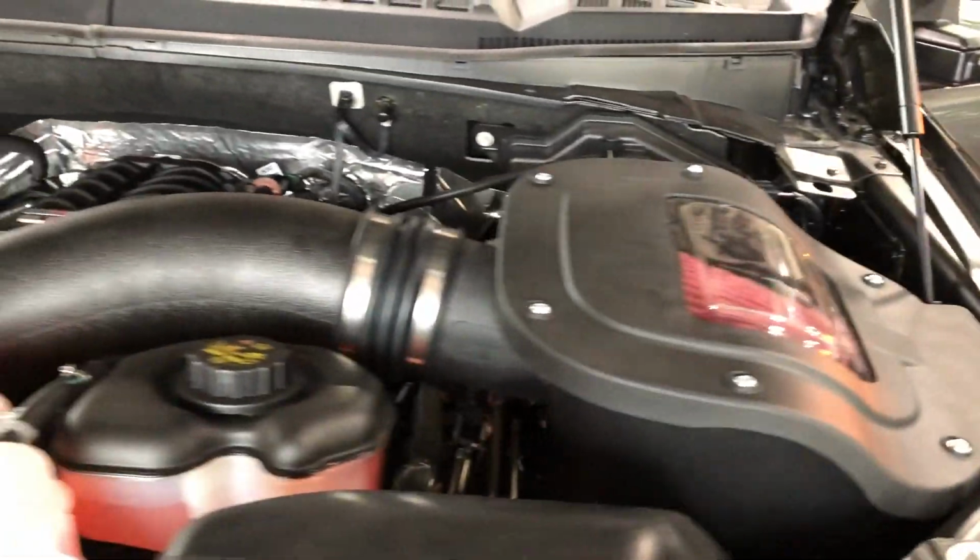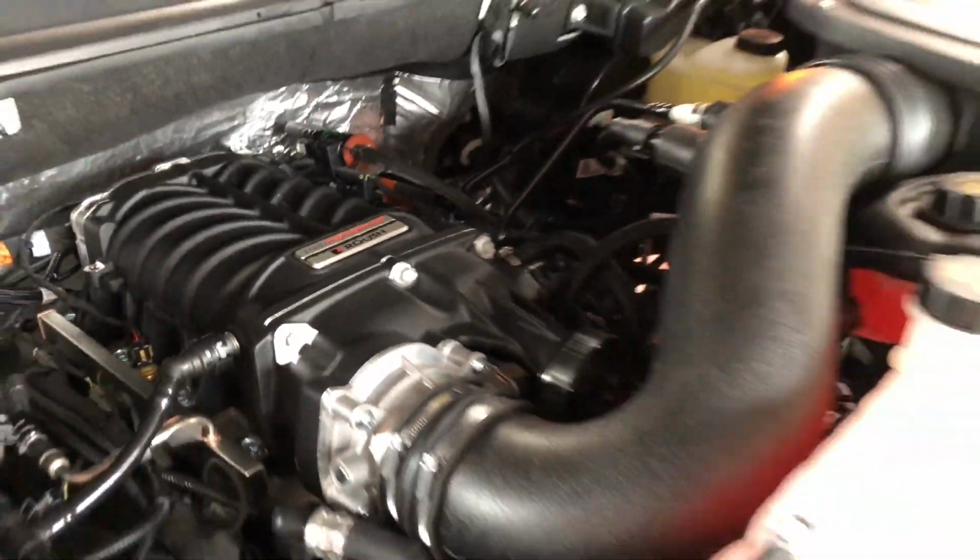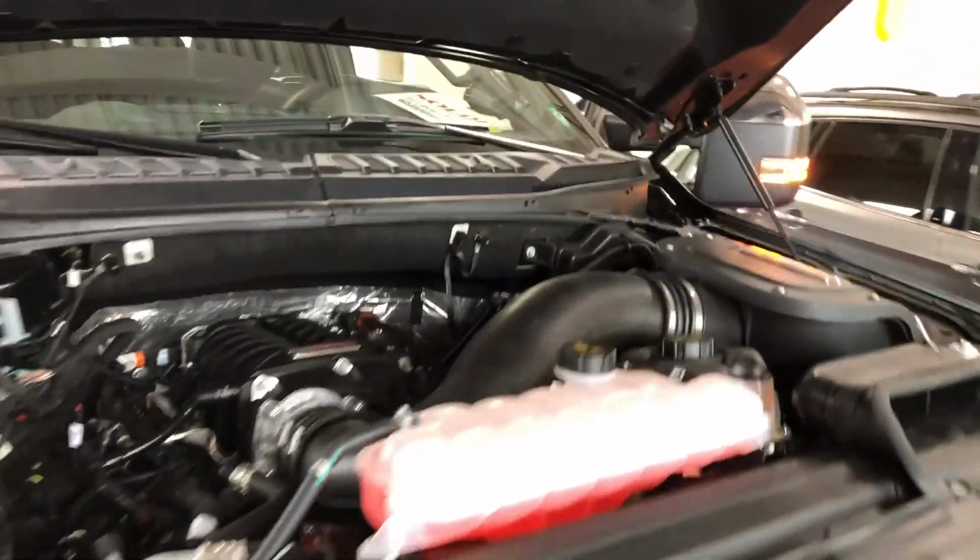So again, guys, if this is something you're interested in, definitely get down to Donnelly Ford Lincoln. We can completely customize a truck that you're looking for. Anything that you're thinking about, we can definitely get it done for you.